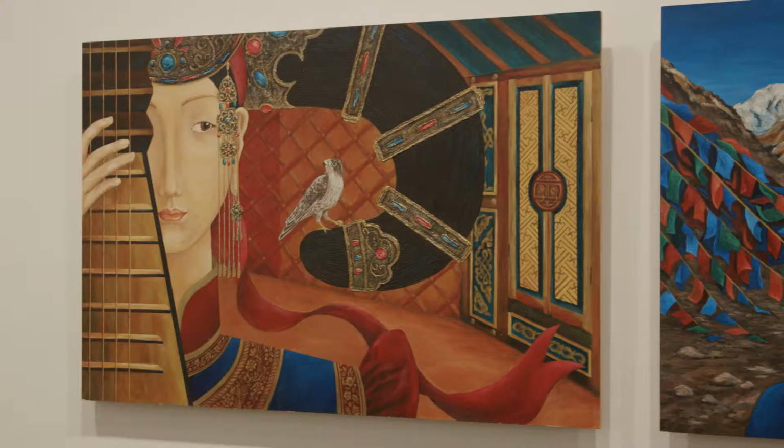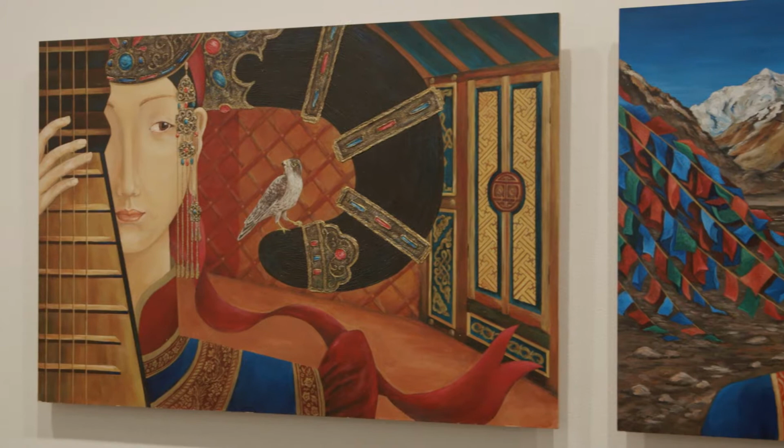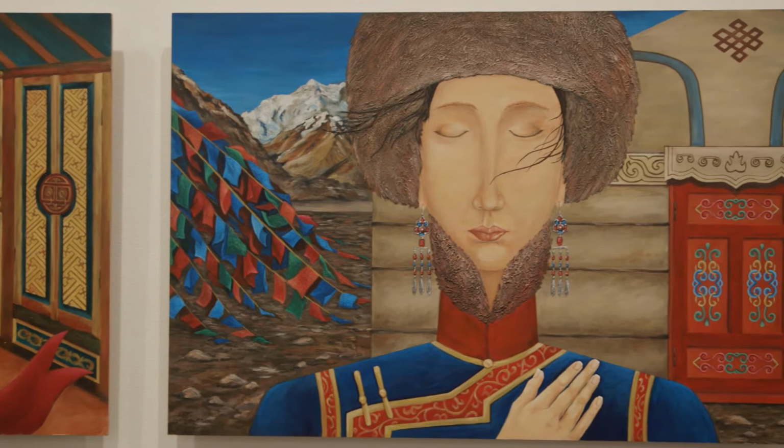I was struggling with how to lay it out. I did a lot of drafts until I settled on the sort of symmetrical composition, and that's what I liked.